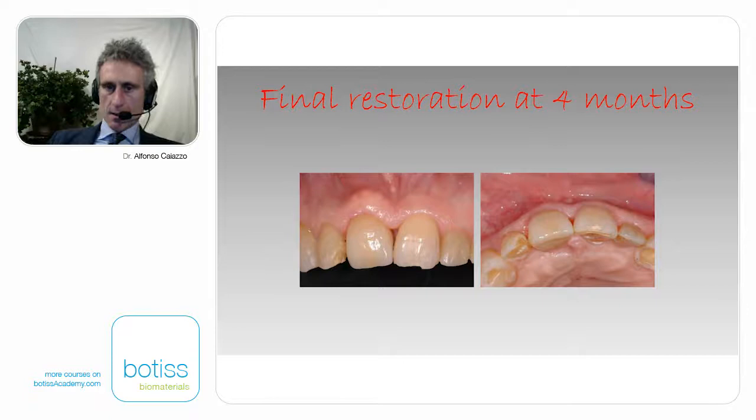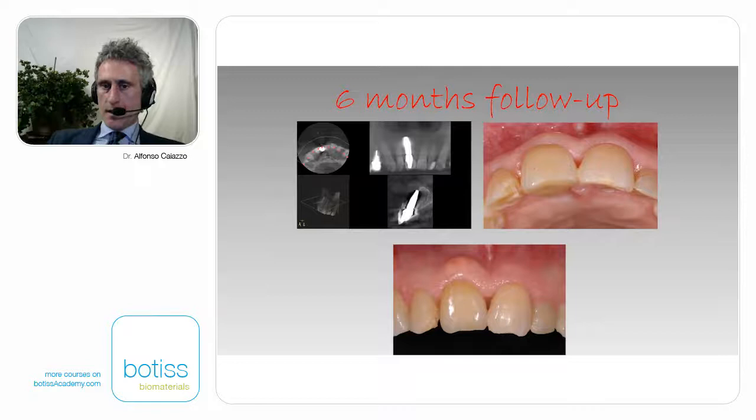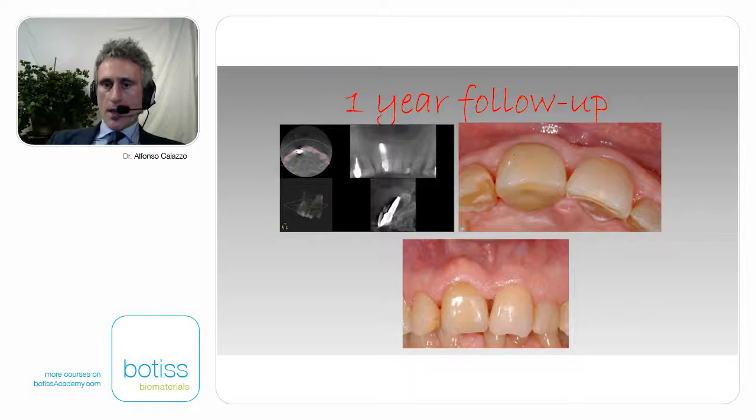You still see the grafting material up there. You start losing some appearance of the graft up in the mucosa. 1 year follow-up, stable, stable, stable. You haven't lost any root eminence appearance. You still have a convexity. You don't have a concavity.